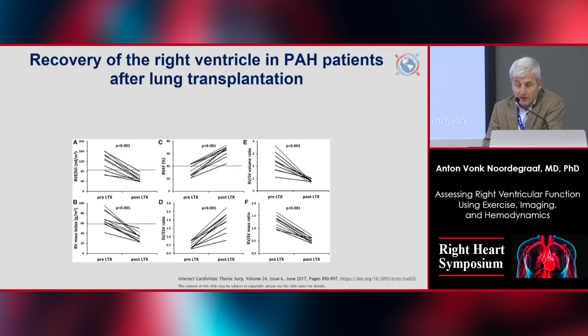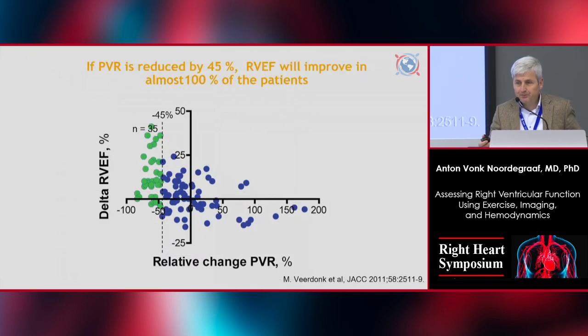pulmonary transplant. So we performed an MRI before and then afterwards, and then you can see indeed that the right ventricle has a unique ability to recover. So that is the real purpose of it. And I agree very much with Marius that we should worry about the left ventricle after lung transplantation, and that in all patients with PH, a single lung transplantation fulfills. But manage the left ventricle in an appropriate way.